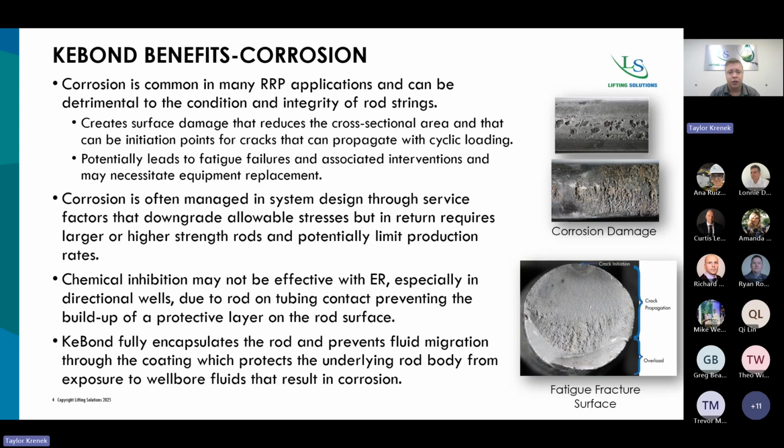So, getting into the benefits on the corrosion side. As many know, corrosion is very common in almost every single rod pump application. It can be very detrimental to the condition and integrity of the rod string. Corrosion creates surface damage. It reduces the cross-sectional area that can be an initiation point for cracks, and they propagate under cyclic loading. This potentially leads to fatigue failures and associated well interventions, and this may necessitate equipment replacement, whether that be the rod string or the tubing.